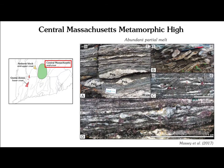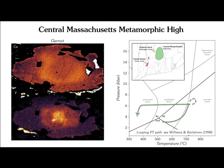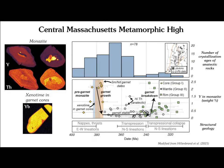Now let's move deeper into the crust, into the mid-crustal rocks of the central Massachusetts metamorphic high. These rocks show abundant evidence for partial melt at all scales. Thermobarometry suggests an overall counter-clockwise looping PT path with prolonged mid-crustal residence at around 6 kilobars or 20 kilometers depth. Compiled uranium-lead dates for anatectic rocks suggest prolonged and abundant partial melting between 390 and 350 million years ago.